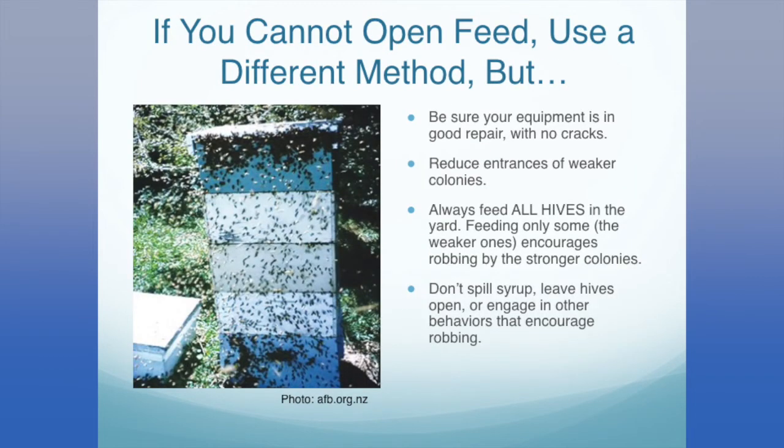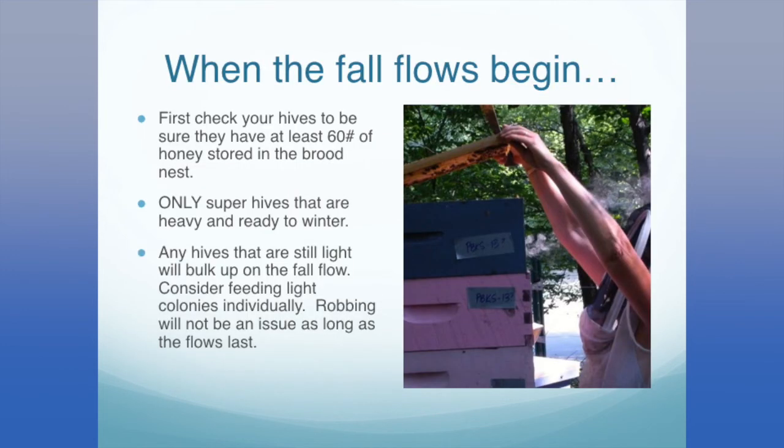So if you can't open feed and you've got to use a different method, do it, but don't let this happen, okay? Whatever you do, make sure that there are no cracks in your equipment. It's got to be in good repair. If you're feeding in a yard, feed everybody, even the strong ones, because if you just feed the weak ones that need the food, the strong ones are going to come and rob them out of everything. Don't spill syrup, don't leave hives open, use your quiet box, don't engage in what I would call risky robbing behavior. And when the fall flows begin, get your tall help so you don't have to do this.